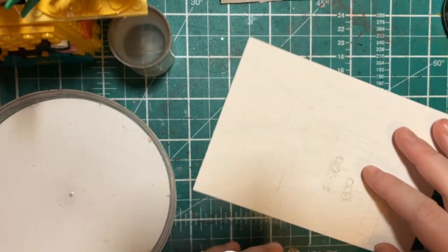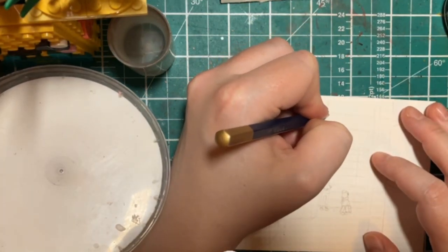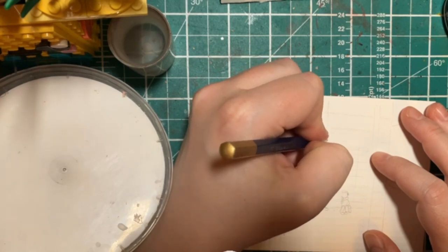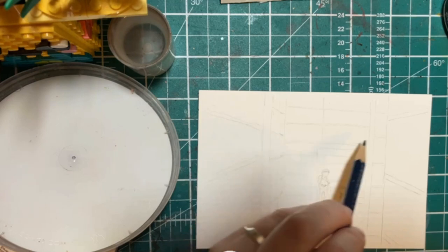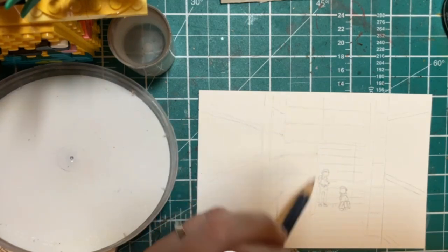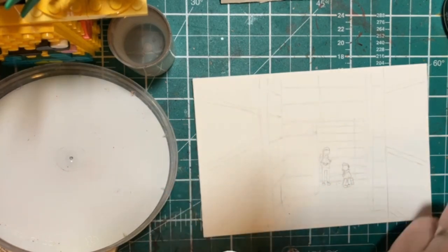I'm just giving some of the shelves a little bit of thickness here, but just thinking. So there's a set of shelves here that kind of form an archway, that's being held up by a bookshelf here and then a bookshelf you can't see over here.